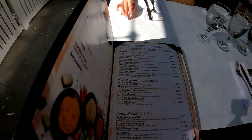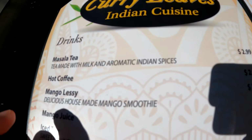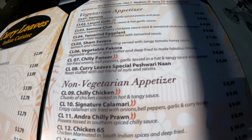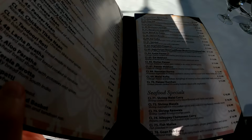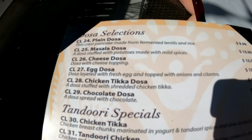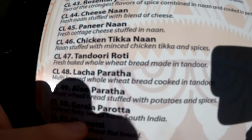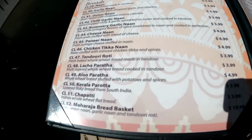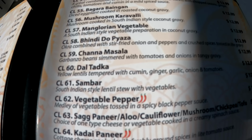Check out the menu here at Curry Leaves. I'm gonna get some chai. Mom loves the mango lassi. Check out all their appetizers here. They even have some soups. I wonder if they have some Kerala specials here. I see a paratha, the Kerala paratha, guys. That is just some delicious stuff. A very flaky and fluffy kind of paratha. Definitely gonna have Mom and my brother try one of those.